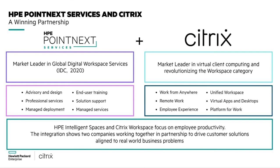Let me give you a little bit of context about HPE POINTNEXT Services and Citrix, how we're working together. So POINTNEXT Services is a market leader in global digital workplace services, and that's according to a 2020 IDC survey. We have capabilities across advisory and design. We have professional services, so the advisory capabilities allow us to assess and work with you as a customer to help understand your business challenges. Professional services then would enable us to deploy services aligned with that assessment.